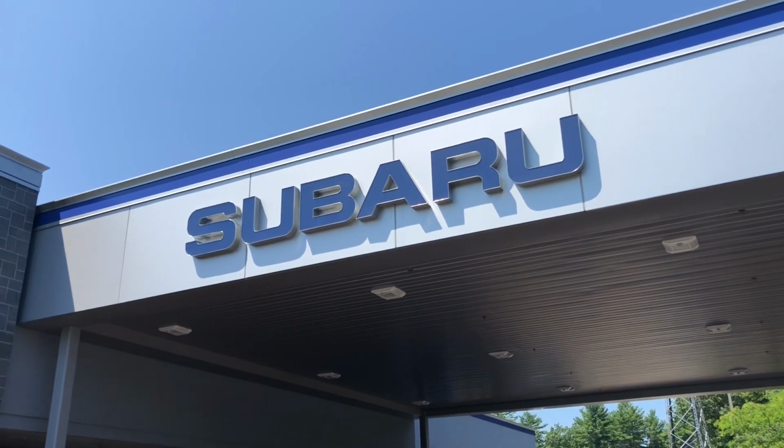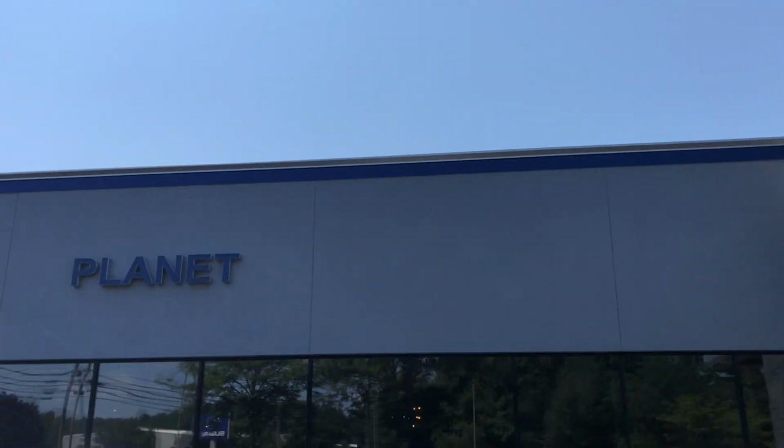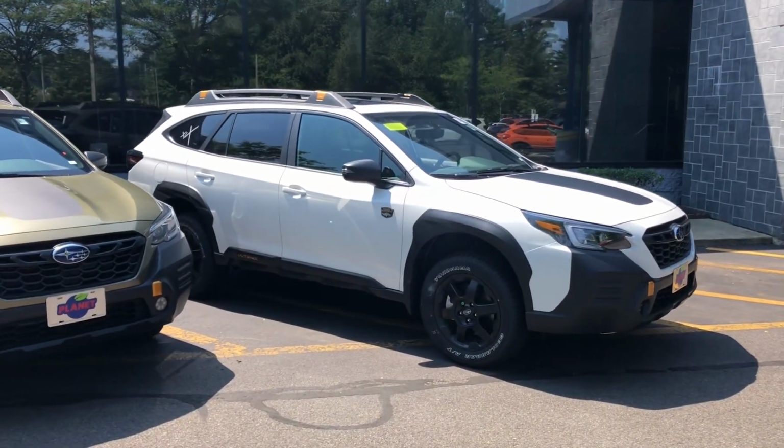Welcome to Planet Subaru, one of the largest Subaru showrooms in the world, and the first powered entirely by the sun. Today we're introducing the Subaru Outback Wilderness. 2022 is the first model year of this model.